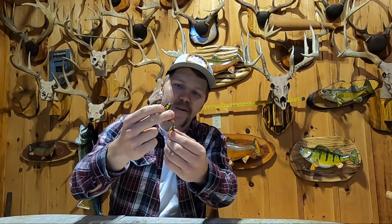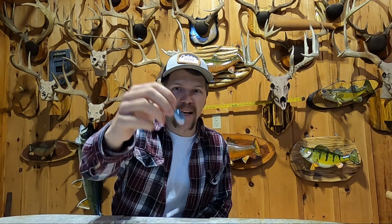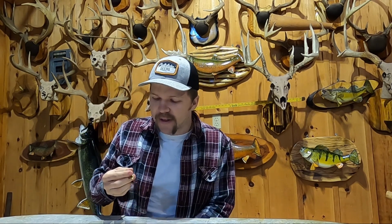They also have the hairs around the hook, which just seems to conceal the hook a little better. It makes it look more like a tail on a bait fish rather than just a great big bare hook hanging there spinning around. And also the Aglia.